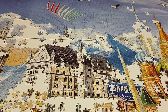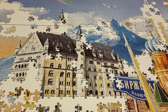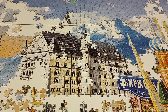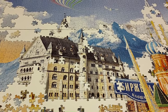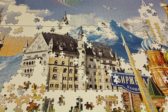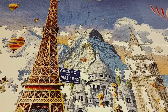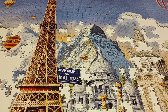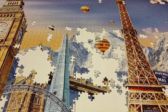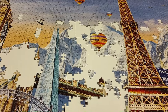The mountains behind the castle are the Alps in Germany. Tinkerbella Rocks is laughing at me right now because I know I pronounced that wrong. And I'm sure she knows how to pronounce it correctly. Over here is the Matterhorn in Switzerland. And here behind the hot air balloon is Mont Blanc in France. I'm half done that mountain.